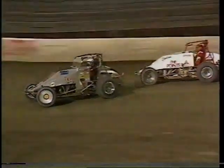The front of the field moving through turns number 3 and 4 right now. The pace begins to quicken, and the green flag is out. The 30-lap sprint car feature underway from Santa Fe Speedway. And the leader losing it in turn number 1. That is Jim Mullis, and being passed by several cars as they go down the backstretch.